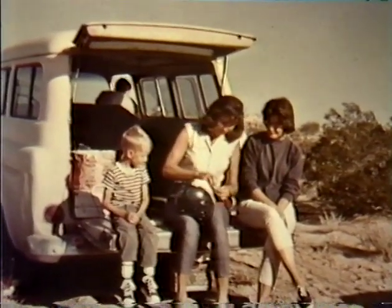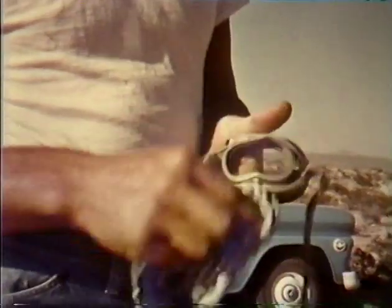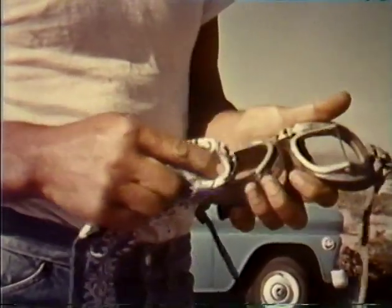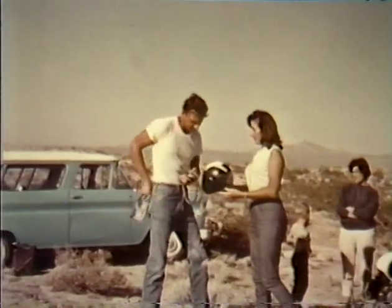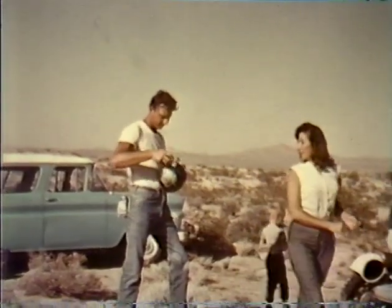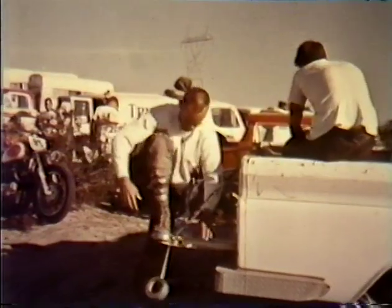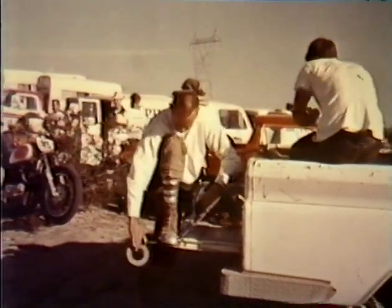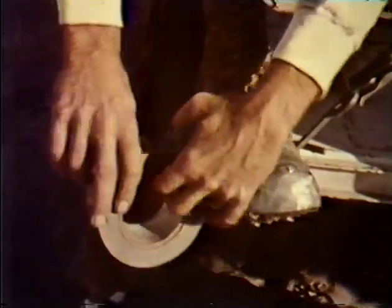H hour is almost here, and there's just time to make sure everything is shipshape. That means clean goggles, checking out every bit of equipment, putting on safety helmets. Many a competitor brings along not only his own rooting section, but his own pit crew. If you've ever raced a motorcycle, you know why these shoes need reinforcement. It'll be scraping the ground plenty on sharp turns.